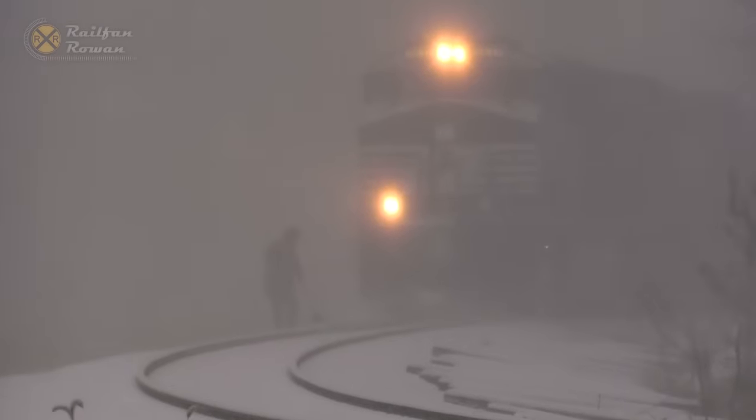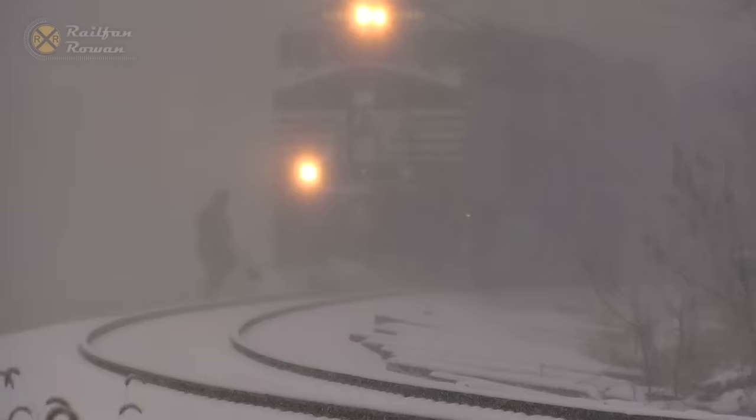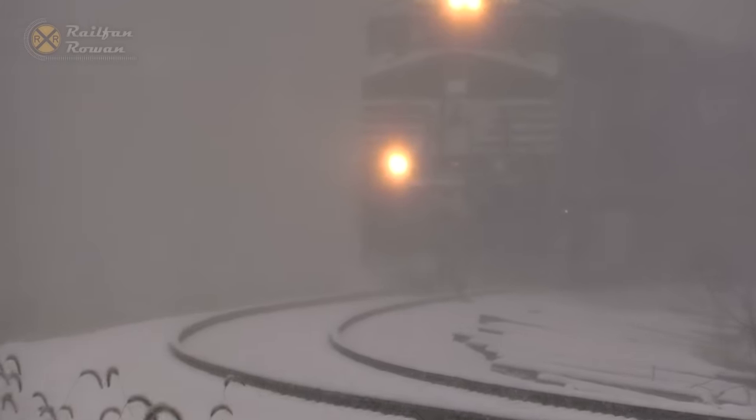I don't know if you can see this, but there's a dude actually sweeping off the rails in front of this train. It's no wonder this thing took so long.